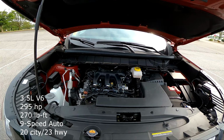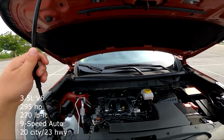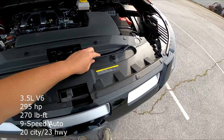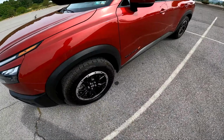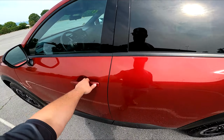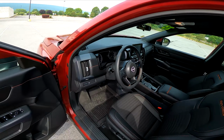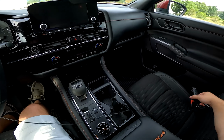And fuel economy, the city and highway is actually pretty close in this thing. You get 20 miles a gallon around town and 23 miles a gallon on the highway. So the city mileage is actually pretty decent as far as V6s are concerned. Highway is about on par, maybe a hair less, but I mean, it has the beadlock style wheels and the off-road tires and all that, so. Okay. Let's get in and start this thing back up.